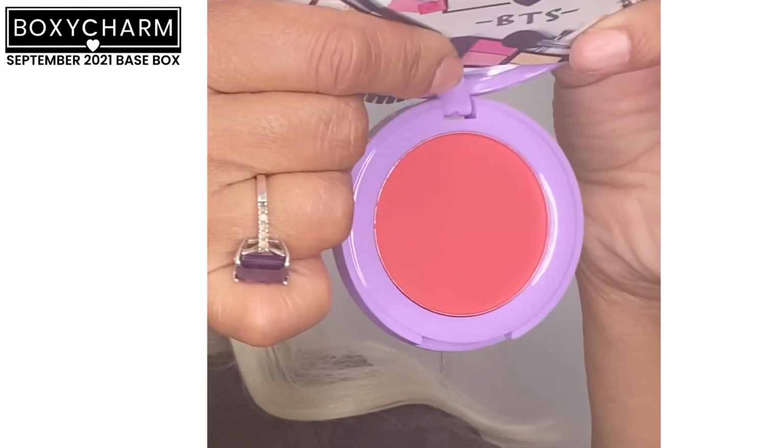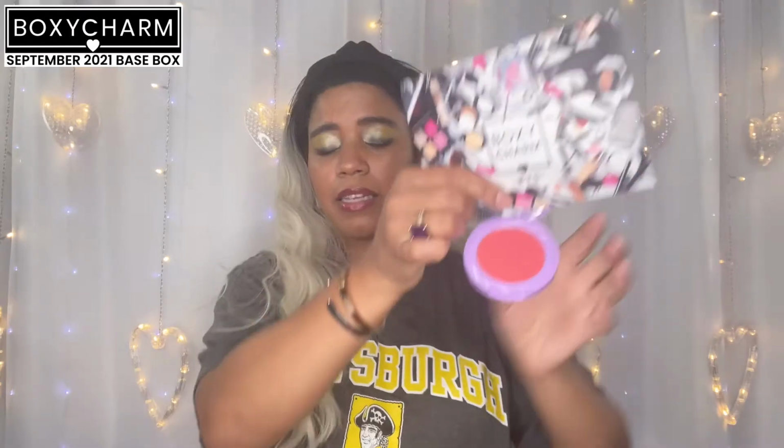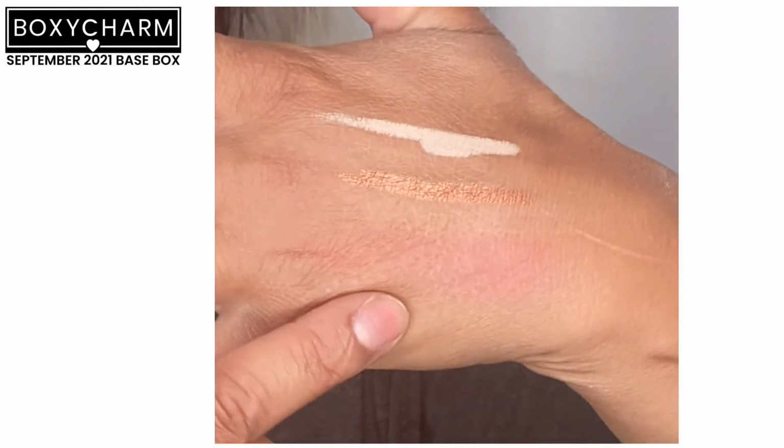Freshly squeezed. Freshly squeezed what? Oh, it looks like it's blush. It's got a mirror on it. I think it's blush, right? Would you guys say that is a blush? I would say it is. And I would probably definitely use that. It's a nice color. It's not bad. I mean, the color's not bad at all. Obviously I'll use it. I just stuck my finger in it.